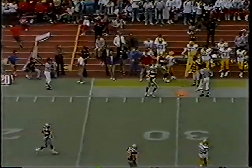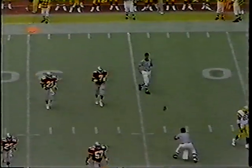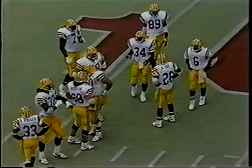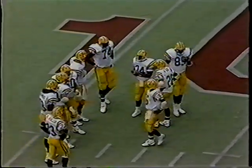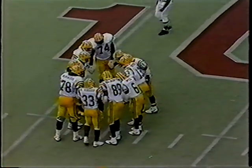Hodgson shoots it up the right side, too far. Tony Moss was scurrying to the sideline, but his effort was in vain to catch up with that one. And it's second down and 10 from the 40. One minute, 18 seconds left, 1:18 to go, second quarter. LSU with a single timeout remaining.